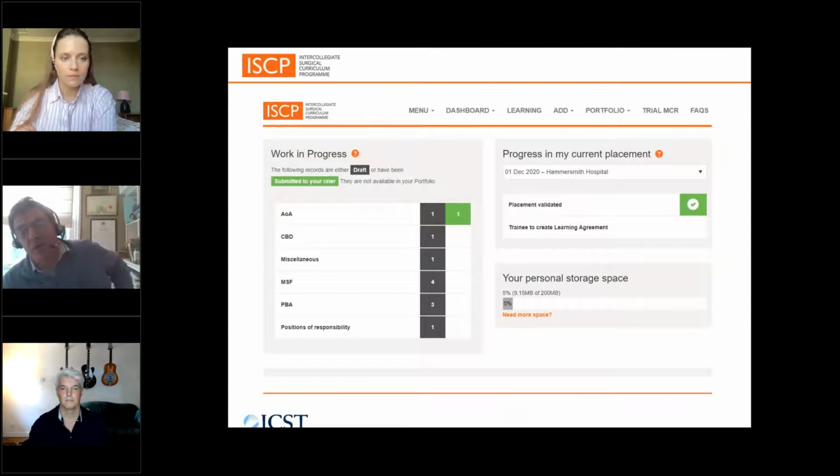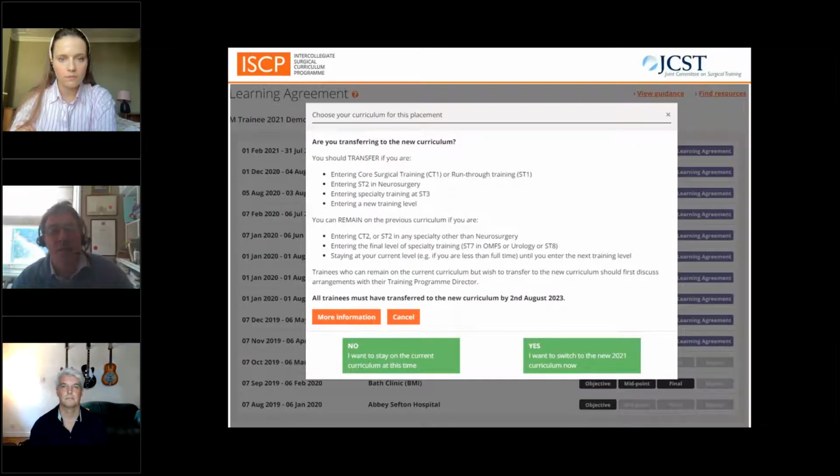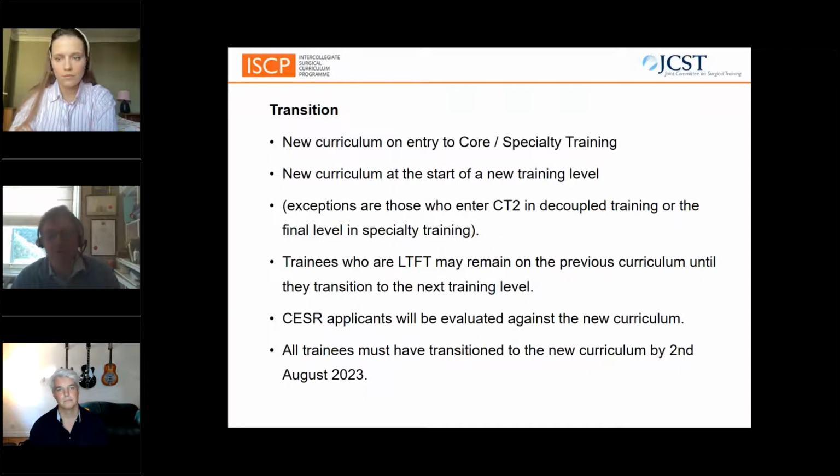So hopefully you agree that with the enhancement of the graphics, the ISCP works really nicely at present. You will be taken through it when setting up your learning agreement. You'll be asked, are you sure that you want to be transferring to the new curriculum? At which point, when you're setting up your learning agreement for your new placement, which will be the time of change, you'll click yes. You want to go to the new 2021 curriculum. I'll cover the caveats of who would say no to that.